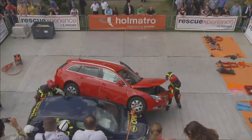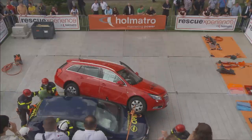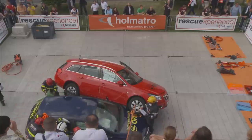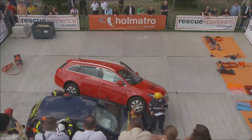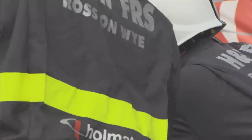What this guy's doing here is lifting the bonnet to see if the battery's connected. So he's identified, I think, that the battery's disconnected, and he's got to go straight back to the incident commander, and he's told the incident commander that the battery's disconnected. That is excellent. That's an excellent way of working. Perfect. Because you can identify hazards, but if you don't communicate them, it puts the whole team at risk. So everything is about communication.